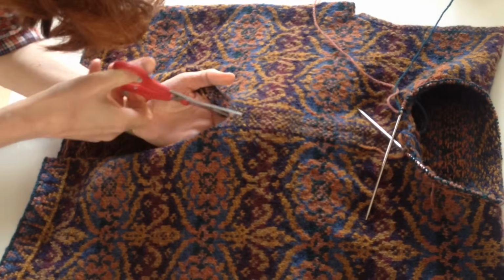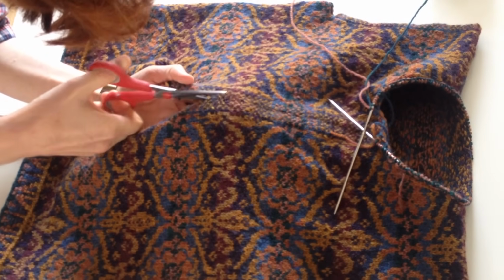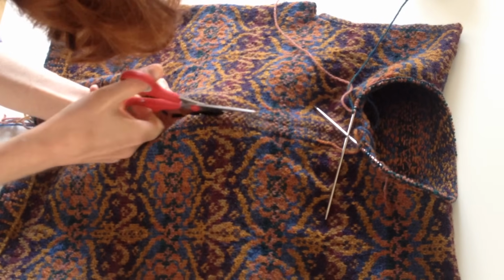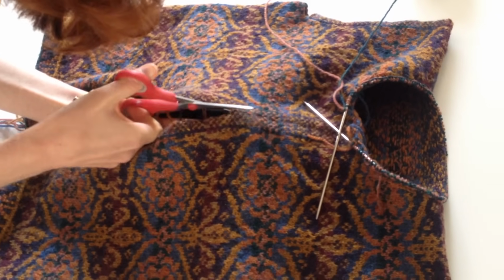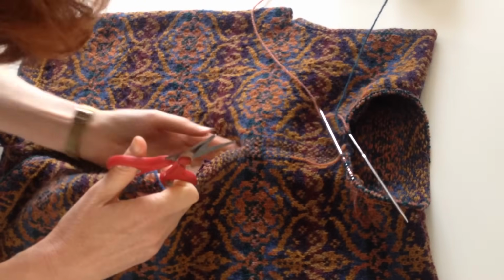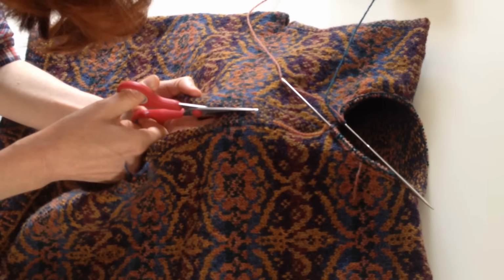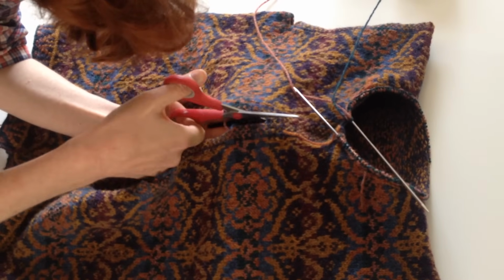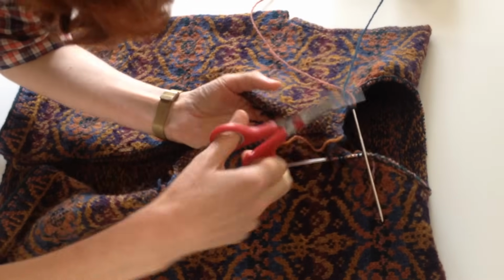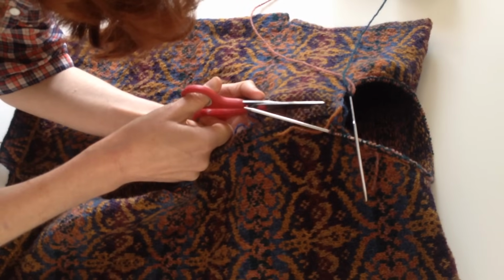So this is called steeking, and a steek is a Scottish word, I think, for fastening, which is kind of weird. But it's my very first Fair Isle project and my very first steek and my very first cut. But actually it's not that dramatic because this is sticky wool and it doesn't unravel. It's proper Fair Isle Shetland wool.